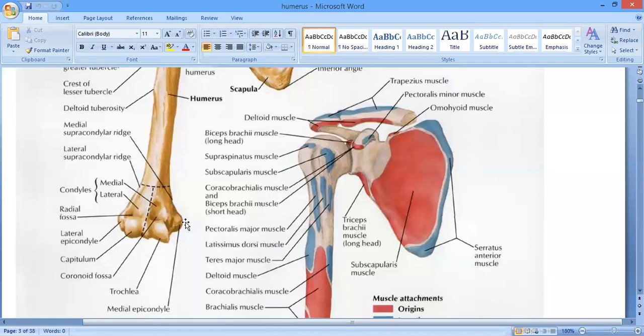And on the tips of these two condyles, on the medial aspect, there is a small projection that is called a medial epicondyle. Epi means above, on the condyle. On the medial condyle, there is a small elevation called the medial epicondyle, and on the lateral aspect, there is a small elevation called the lateral epicondyle. Very simple.